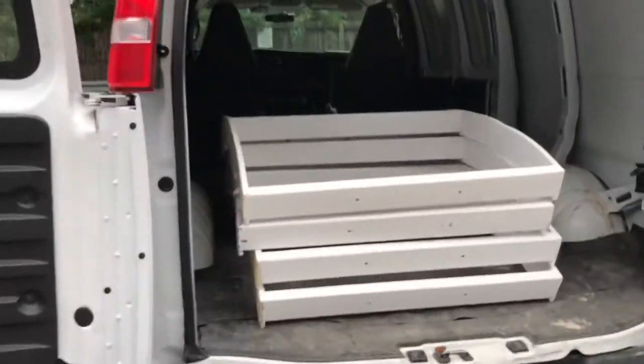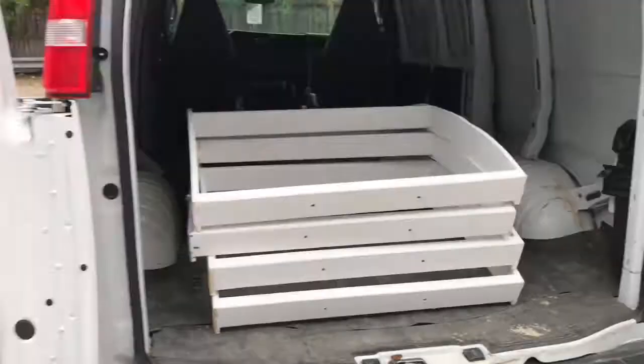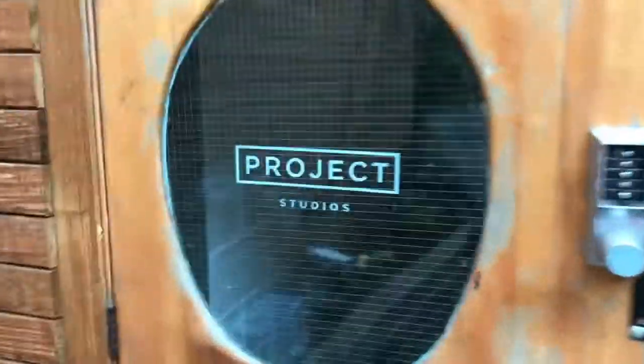Much appreciated. Loading components of the spin zone into the vehicle here. At my studio, just gotta pick up the spinner to bring it to the event. Give you a quick little tour. Here's Project Gallery Studios.